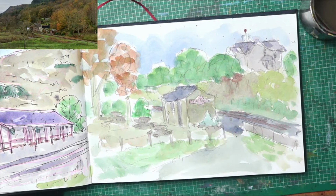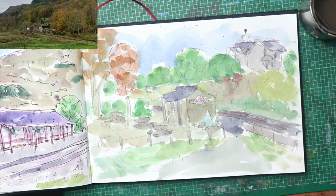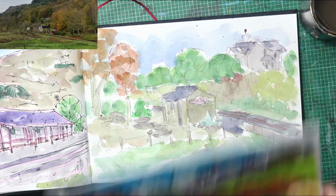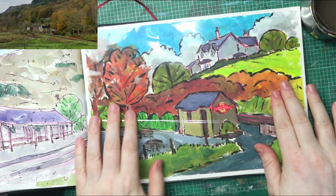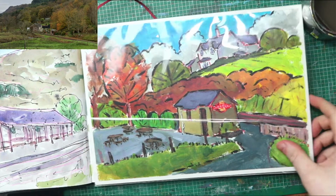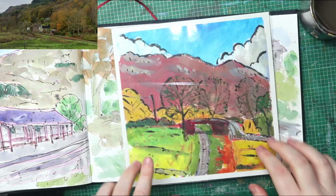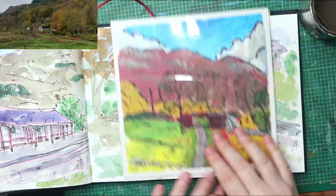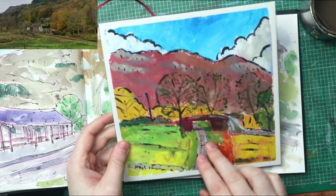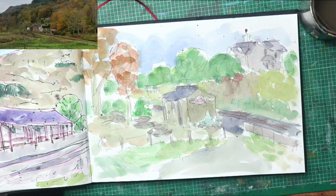So, yesterday we painted the green station on the Ravenglass and Eskdale Railway. And then from that, I actually did ignore the crinkle on there, it's just from the film. I actually did an acrylic painting. And then I did another view from that station of the bridge on the other side and kind of the drain going into the distance. Quite like those.